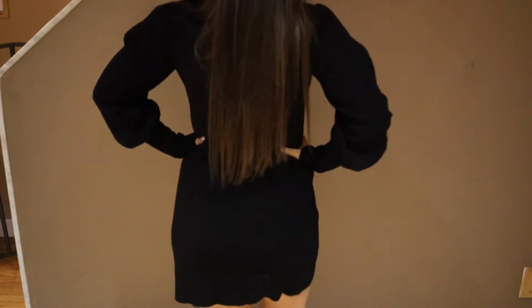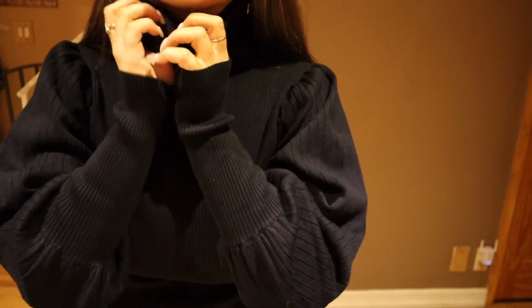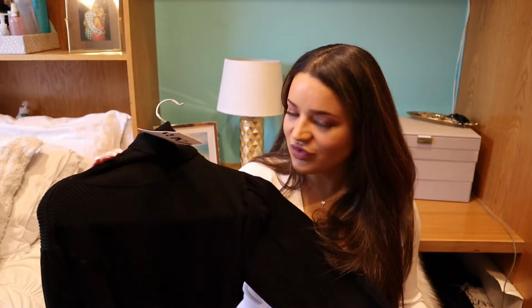I love it because you can dress this up. This could totally be a work type dress. You wear it with ballet flats or something, or it can be with knee-high boots. Yeah, I just really like it. I think it's super cute. And this also is in a size small.